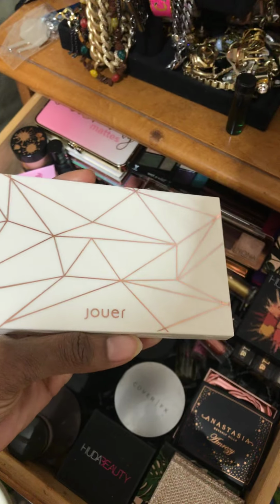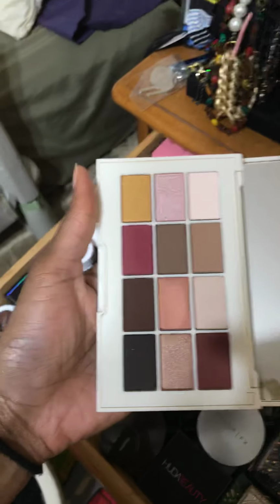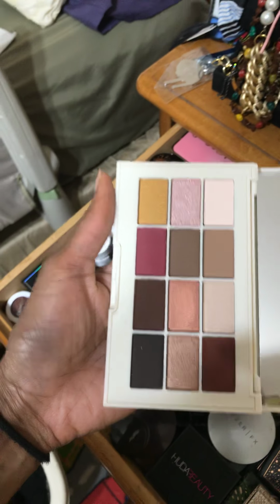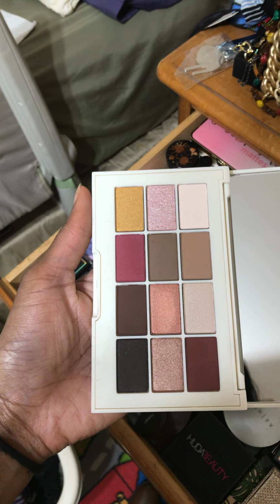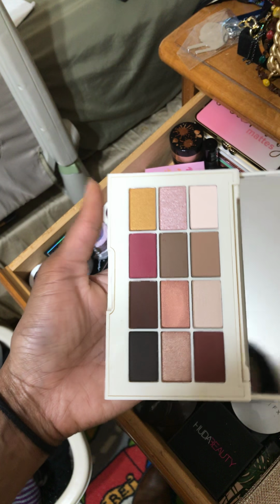Okay, so let's start with some eyeshadow palettes now. You all just saw this in the haul that I just did yesterday. If you haven't, this is in the haul video. This is the Rose Gold palette by Jouer. I've never tried their mattes, so I was interested, and the color combination is okay. It reminds me of my Too Faced Just Peachy palette back there that you can see. So I was like, I'll go ahead and get this and see how it works.